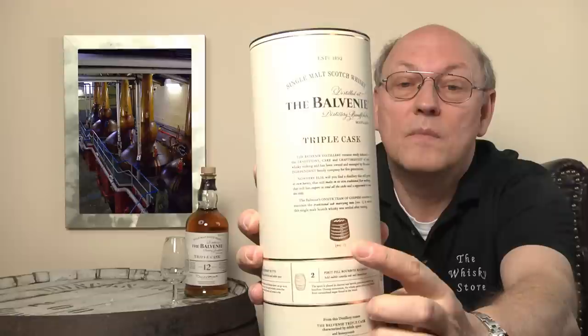And here they show this tun. And this tun is quite necessary. The Balvenie on-site team of coopers continue to maintain the traditional oak Marion tuns in which this single malt Scotch whisky was settled after vatting. So they mix the whiskies from these three types of wood into those Marion tuns, and in those tuns they rest for a certain period.